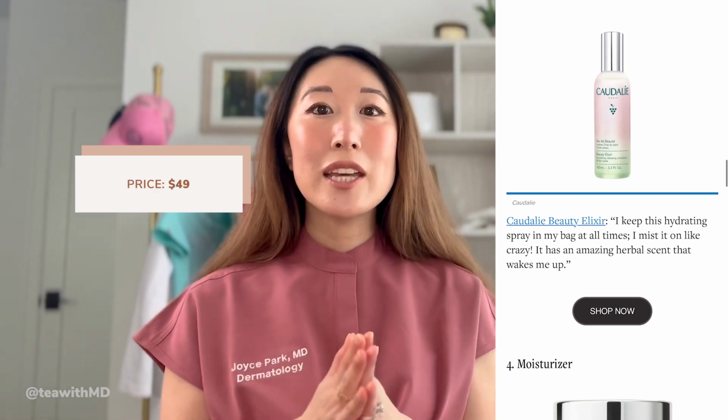Now, I took a look at the ingredients, and I have to say these facial mists are not my favorite, especially for sensitive skin, because alcohol actually features very high up on the ingredient list for both of them. In the case of Aesop, denatured alcohol is actually listed as the 3rd ingredient, followed by a bunch of fragrances. And in the Caudalie one, alcohol is actually listed as the 2nd ingredient, followed by a bunch of fragrances and essential oils.